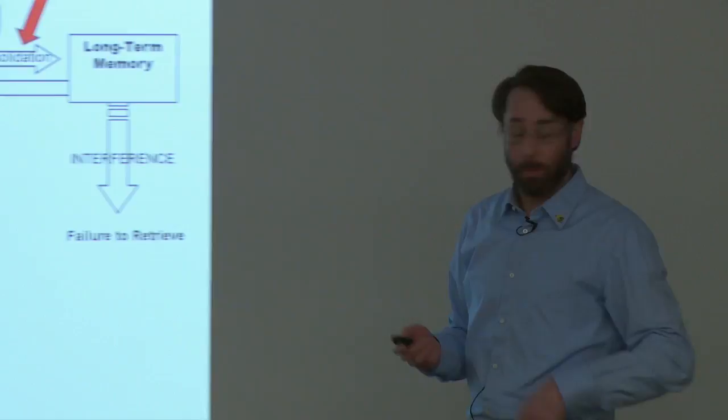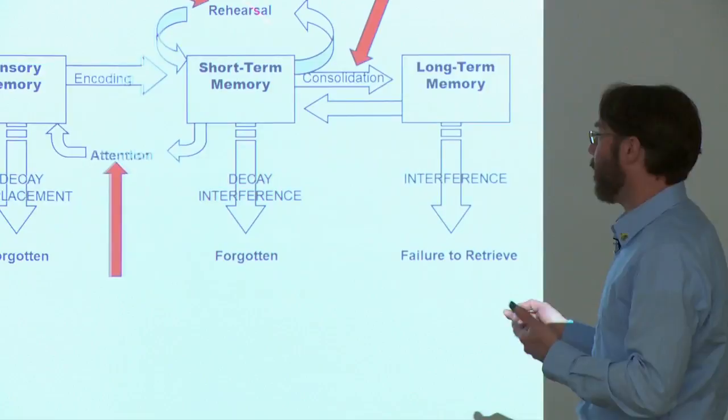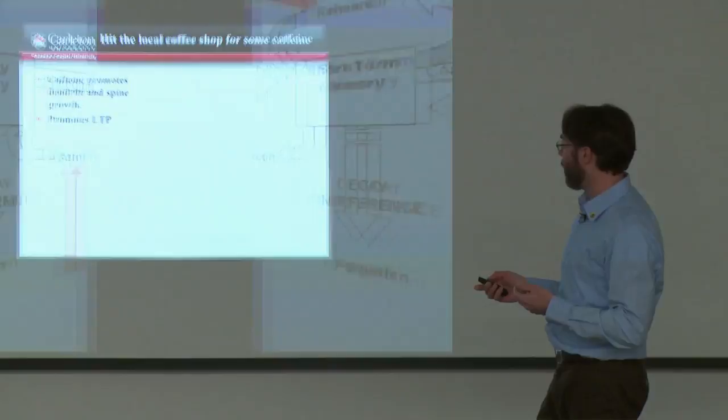So we'll see, maybe. One of the things that I came across as I was searching is this: hit the local coffee shop for some caffeine. So caffeine obviously helps you pay attention, right? I'm drinking a coffee right now to be a bit sharper, and that will help this first stage, this attention. Whether or not it'll help the rehearsal is not too clear, but what I have looked into is how it helps that consolidation process.